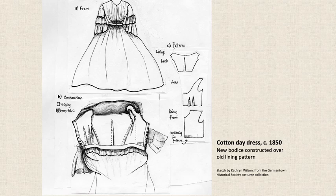this article. Here's a cotton day dress from 1850, and this in particular is a new bodice constructed over an old lining pattern. So you can see that there is the silhouette of an earlier dress form, which would have been a higher waisted 1830s dress, and then over that we have shirred fabric and bell sleeves that are laid over that initial lining pattern. And we also see that there is addition of fabric added to the waist and the inside in order to make the longer waisted bodice of the later style.